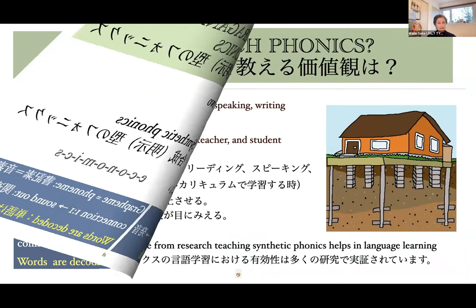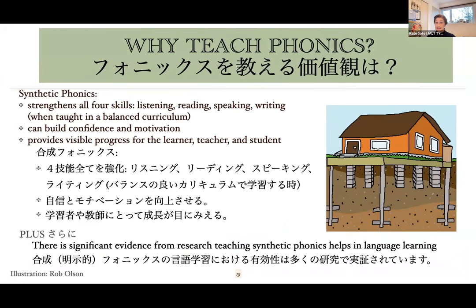So why teach phonics? Well, as you have already said, it can strengthen all four skills. Students are listening, reading, speaking, and writing through a balanced curriculum. Certainly in the four-step cycle they are. I've seen it builds confidence and motivation with students, which is a great plus when you're teaching kids. And it provides visible progress for the teacher, the learner, and the student.